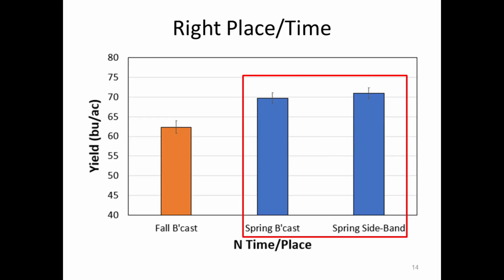And in this graph, I just wanted to demonstrate the yield results for the timing and placement of the nitrogen fertilizer applications, also at that 1x rate. So I have timing and placement on the x-axis and yield in bushels per acre on the y-axis. The fall broadcast is highlighted in orange, and the two spring applications are in blue. The main thing to note from this graph is that the spring applications yielded higher than the fall applications, and there was no difference between the nitrogen that was applied as a broadcast or as a sideband in the spring.